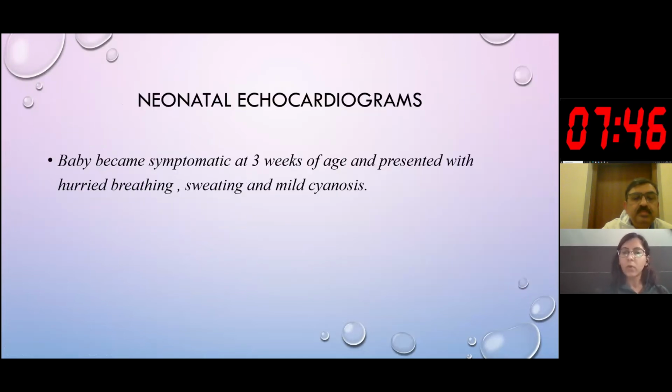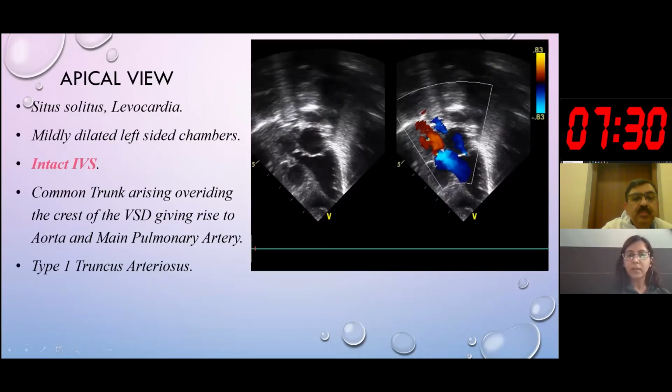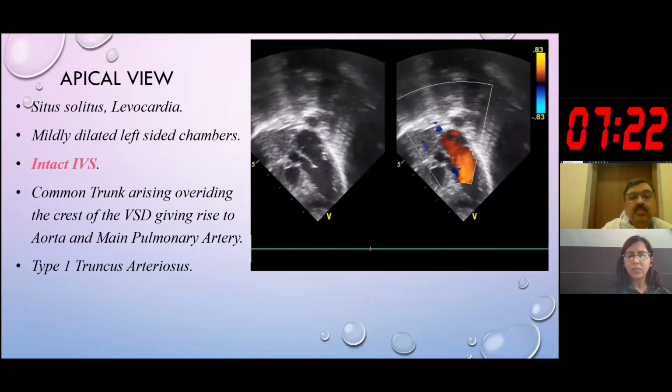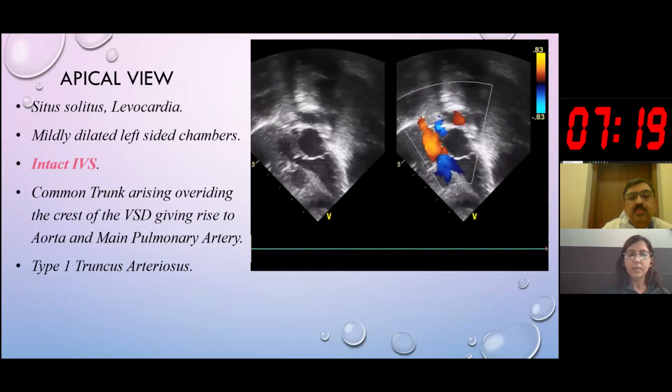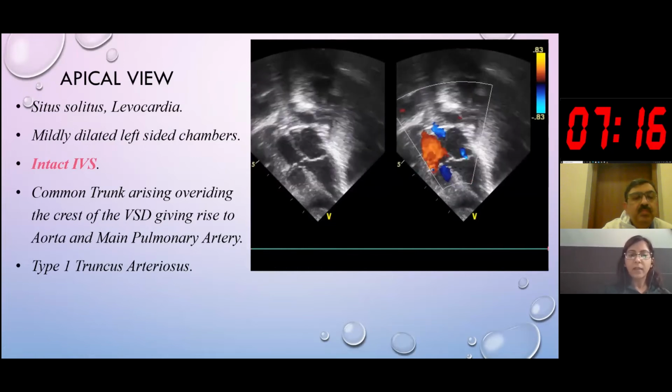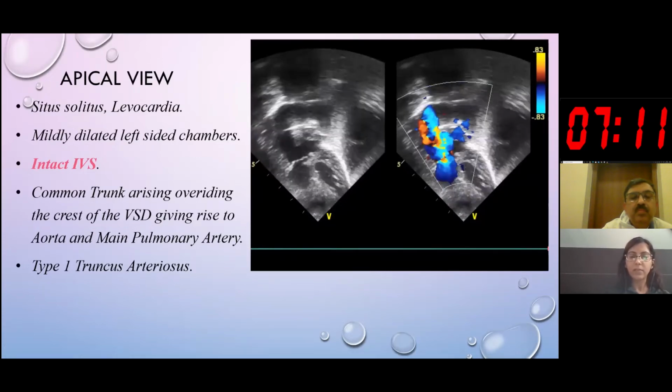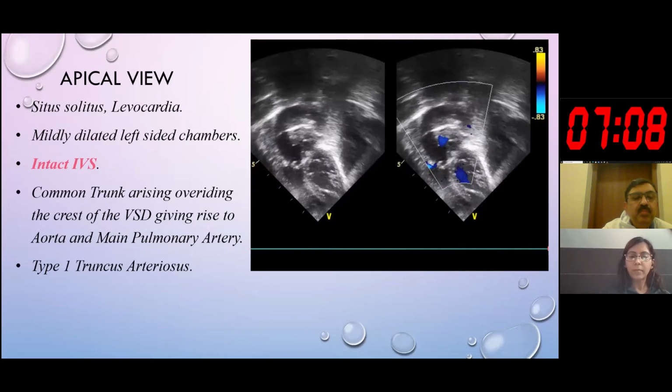After the child was born, he was followed up with neonatal echocardiograms. At 3 weeks of age, the child presented with features of congestive heart failure: hurried breathing, sweating, and mild cyanosis, and there were bounding pulses. The first neonatal echocardiogram was an apical 4-chamber view, which had a situs solitus levocardia. There was mild dilatation of the left-sided chambers. The interventricular septum was intact, and there was a common trunk overriding the crest of the interventricular septum, giving rise to both the aorta and the main pulmonary artery.